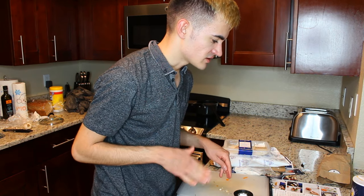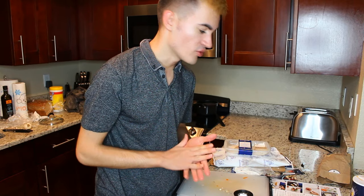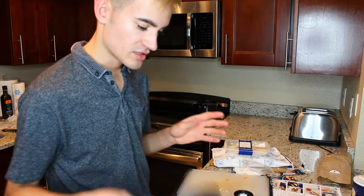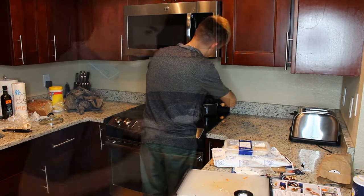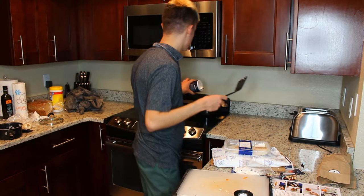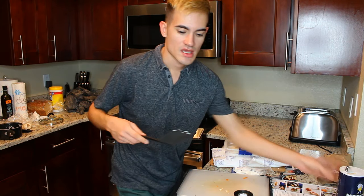A big pinch of salt and 1.5 cups of water, and I heat it to boiling on high. So I have a measuring cup here. I'm going to add the rice in. A pinch of salt. And the water.